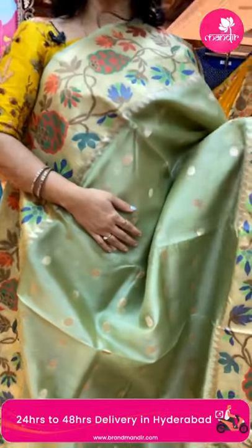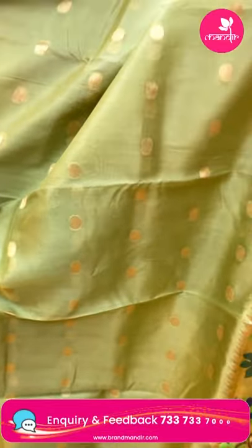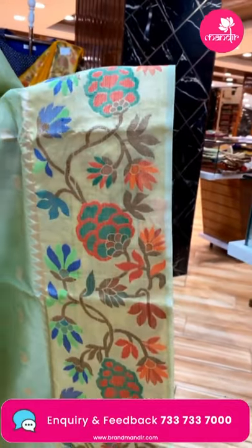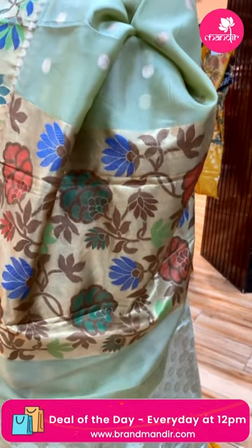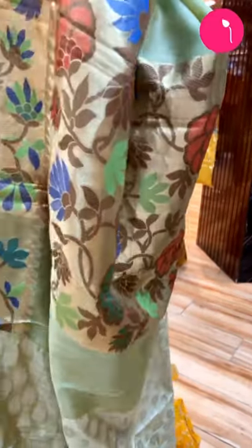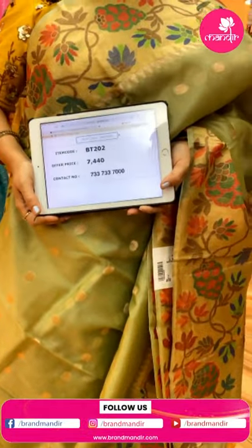Next sari, light mint green. Wow, Kora, beautiful Kora silk sari. Dollar buttas all over the body. Khadi border with meenakari, huge florals and vines. Pallu. Khadi pallu with meenakari, florals and vines. Blouse self with buttas and border, very nice. Sari pricing and details, 7440, BT202 is the code.